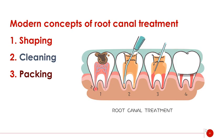All of you know that root canal treatment is mainly concentrated in three main points: the shaping, cleaning, and packing. And each one of you may have a specific technique in his or her clinic, practicing it and seeing that it should be successful for their patients.